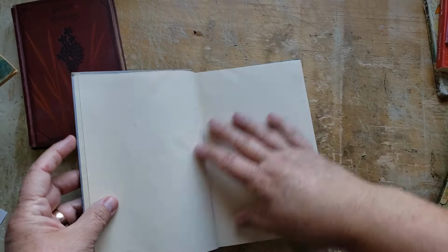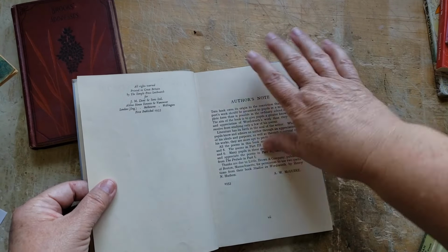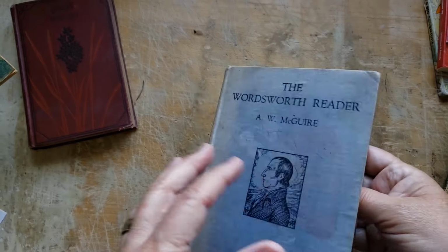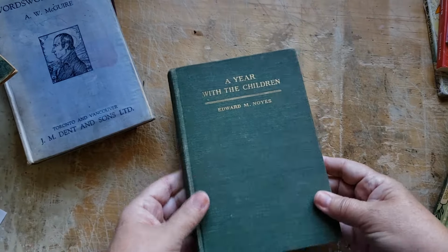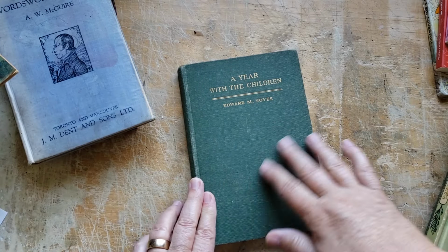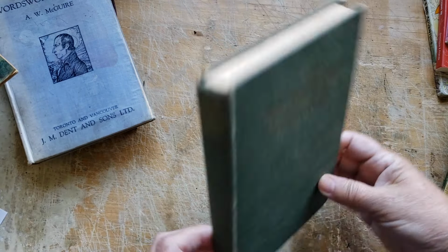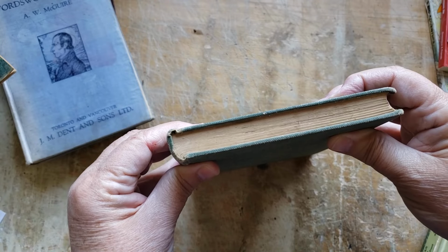Now, let's see what the age is. I know I wrote it down. 1933. So it's in its 90s. It's getting up there. I love this book. I had good luck in the religious section at the Kirby Church book sale this week. And again, I like the size.